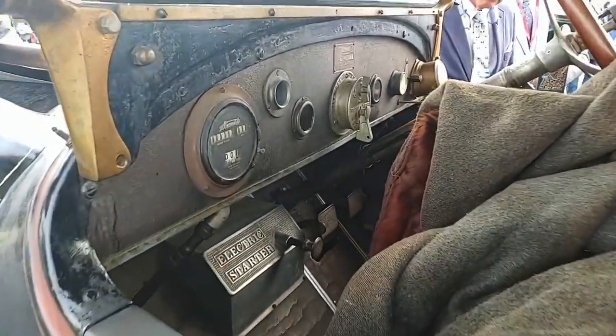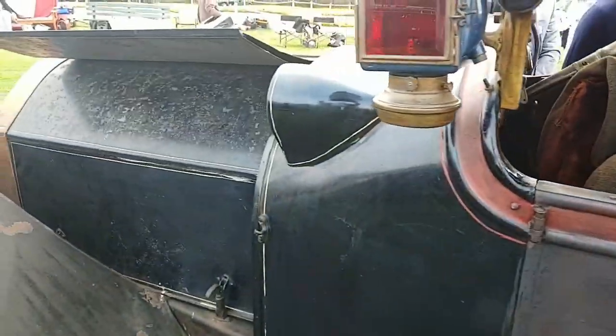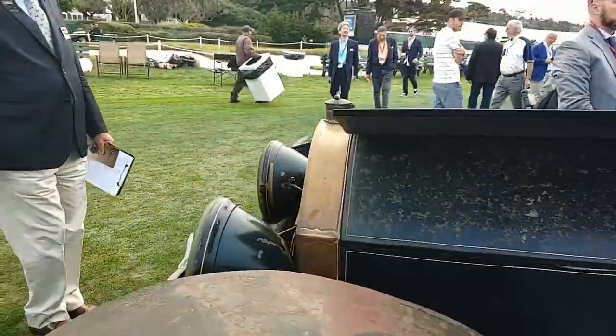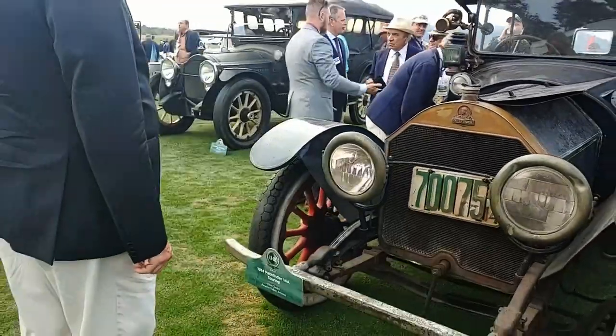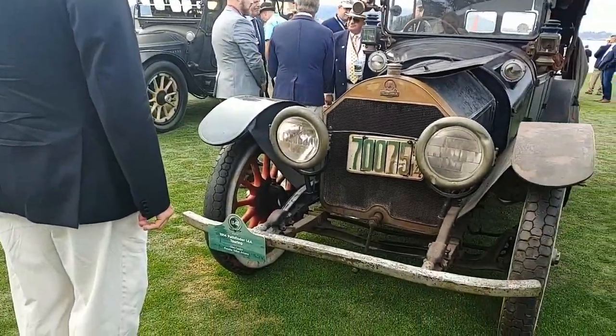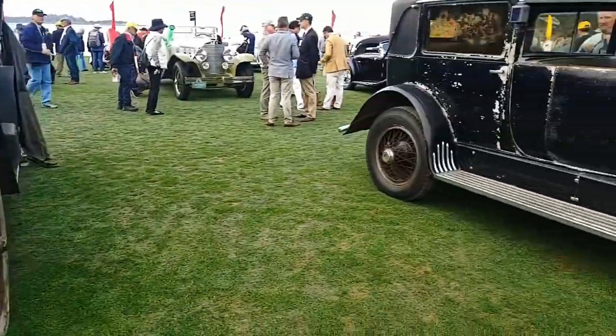They want to make sure you didn't go crank it. Exactly. And it does have a hand. See, it said electric starter. 1914 Pathfinder. It's all original. It does have a crank starter. It even has an electric starter. Okay.